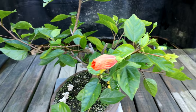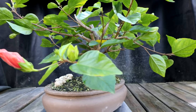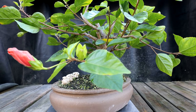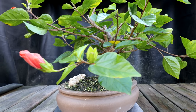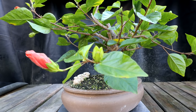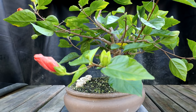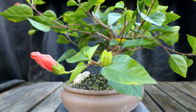Hard pruning is kind of like throwing the dice, and then you see what you get, because sometimes branches die off, sometimes you get good results, sometimes you don't, and you hard prune them, and whatever grows in, you work with what you get. So whatever's growing in on this tree, those will be my branches I work with, and the ones that died off, you prune them away and you work with what you've got.